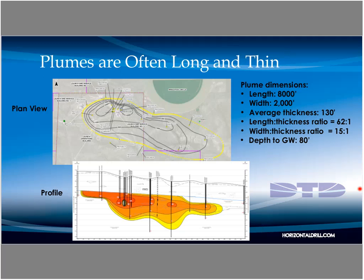The image on the screen now shows a rather large plume. The reason I have this on here is just to show you the three-dimensional image of a plume. Often our plumes are long and fairly thin in depth. Generally, hydraulic conductivity is much greater horizontally versus the vertical, so you're going to have much greater range of that plume in the horizontal. This particular large plume, length 8,000 feet, width 2,000 feet, and the average thickness is only 130 feet. This is a sizable plume. However, you can get a sense of our length to thickness ratios of 62 to 1 or width to thickness ratios of 15 to 1.